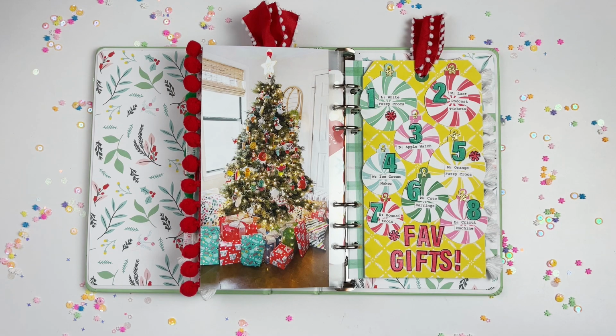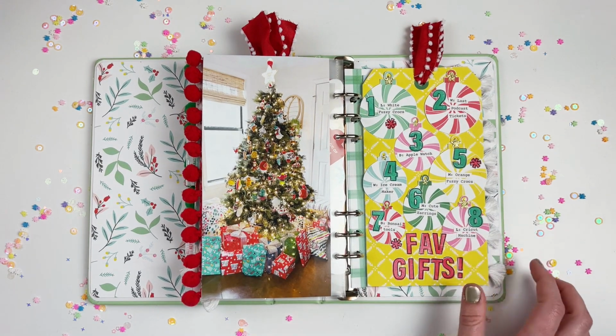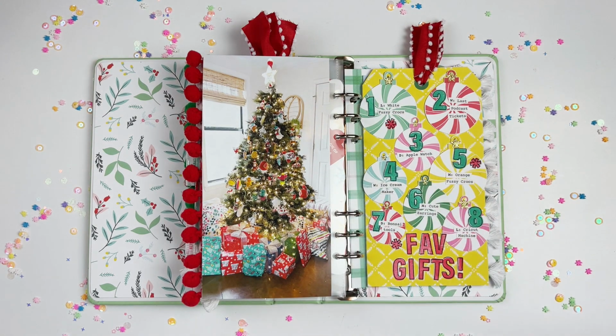So this is actually like Christmas Eve, Christmas time. So this is my parents' tree with all of the presents under it. And what I decided to do here was I just fussy cut out some of these little peppermint ornaments from the Pink Fresh Holiday Magic collection, and I used my stamp sets to number them, and I just added in some of our favorite gifts that we got over the season. So got a lot of fun things.